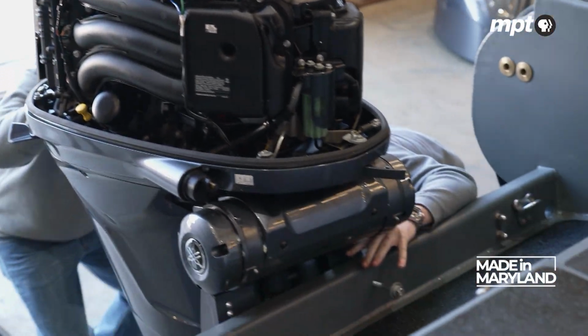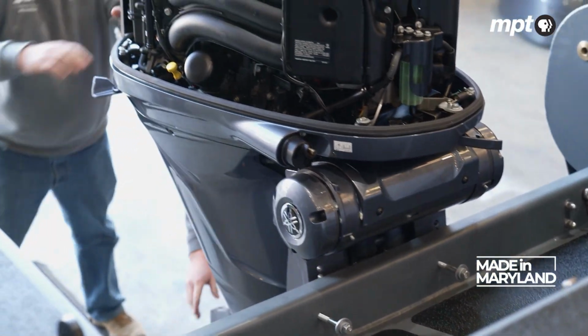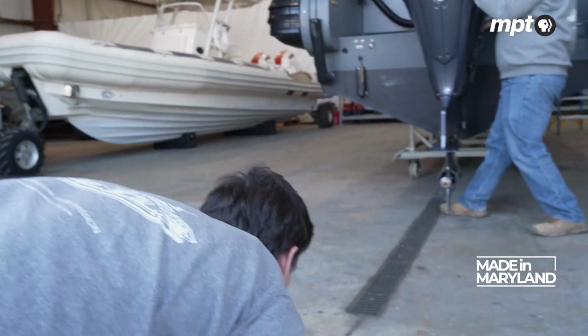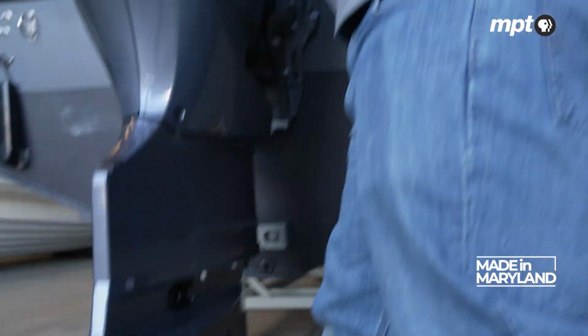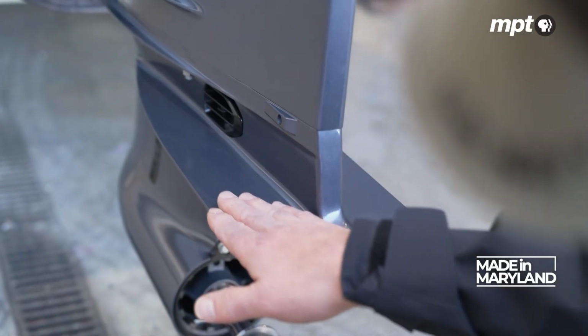As you can see in this case, they're carefully adjusting the height of the engine so that the anti-cavitation plate is parallel with the running surface of the boat. It should be properly aligned with the running surface, and that's how you know the motor is at the correct height for the design of the vessel.